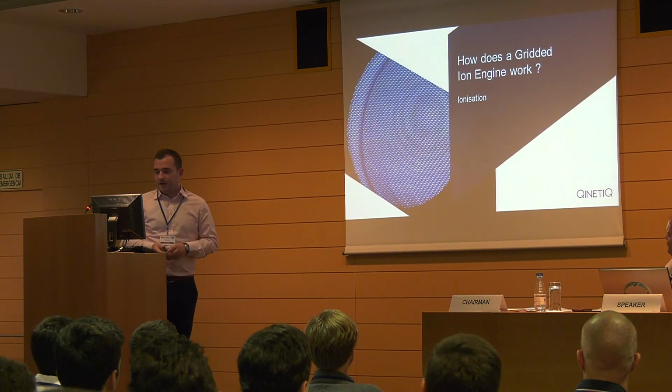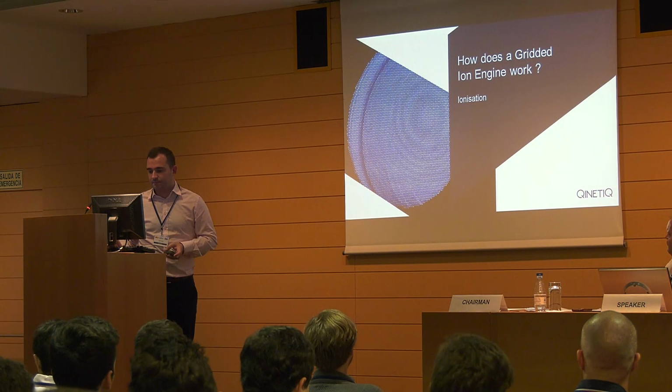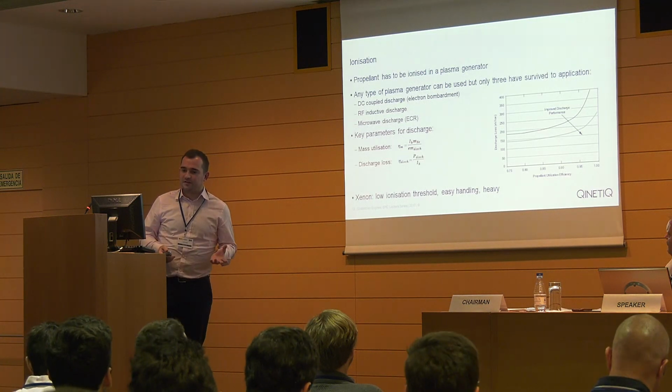Okay, so I'm going to go through the 3 processes. The first one is ionization. It's maybe one of the tricky ones to explain, just because when we talk about gridded ion engines, the commonality is always the grids, but you have a wide family of gridded ion engines, and the type of thruster is defined by the type of ionization you do, okay?